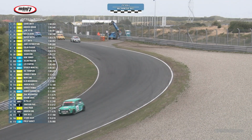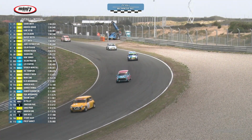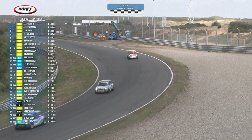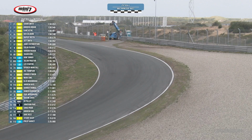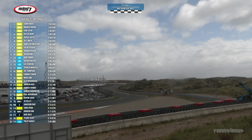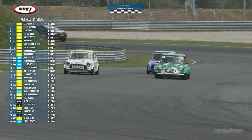We should very shortly be able to confirm some results for you as well. But you can see on the tower there on the left-hand side of the screen, Aaron Smith is the winner in the end. So he will be absolutely delighted with that one. Looks as though Hugh Turner ultimately came through to claim the Libra category. The Mini 7 category was won by Spencer Wanstall.